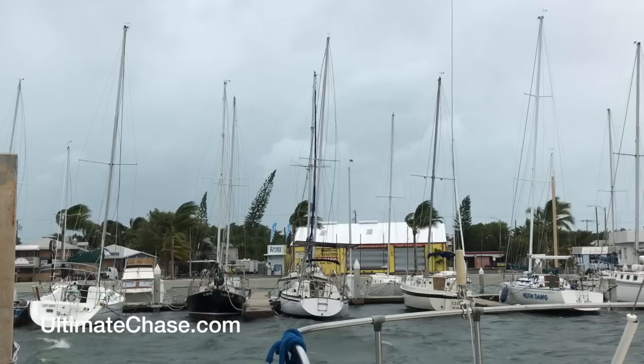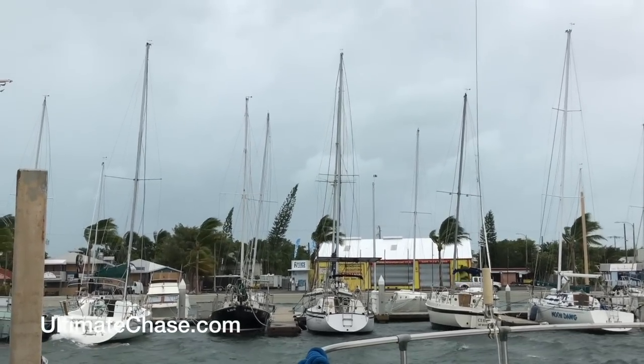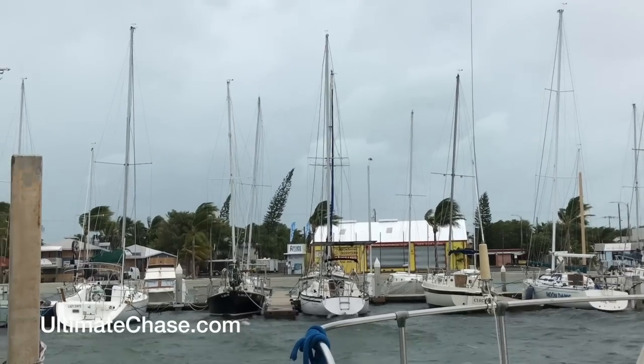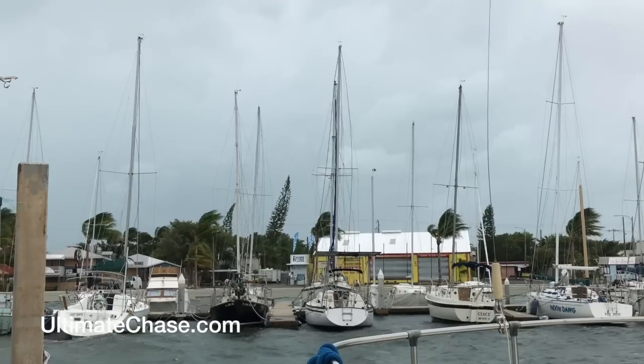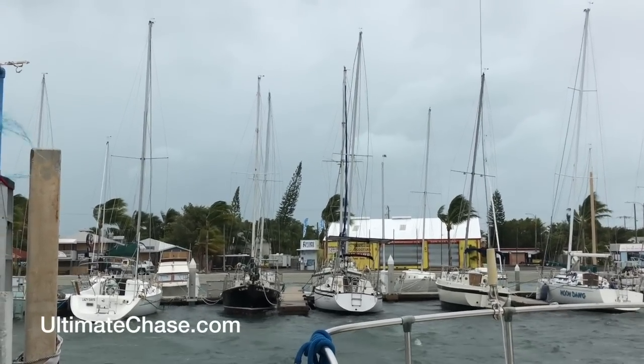So here we are at the marina in Key West. You can hear the wind screaming between the sails, or I should say the masts. You can hear the wind just screaming, falling through these sailboats here. Hurricane Irma's presence is definitely being felt.